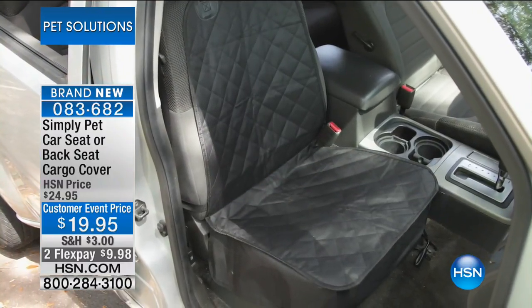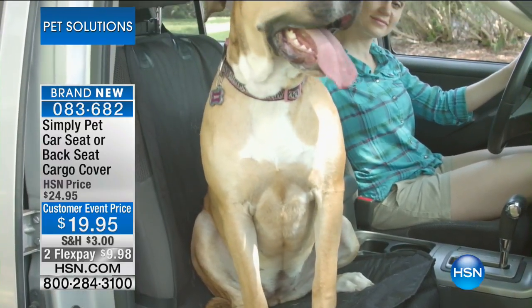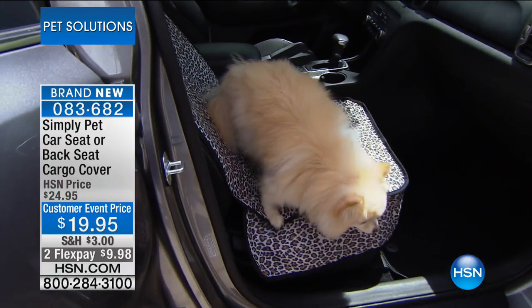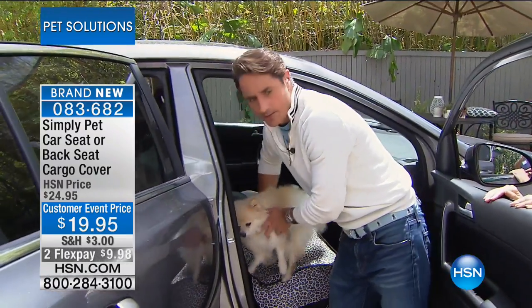So imagine you're driving with your dog, with your cat, or with any animal, or with your child. It protects the seats from muddy paws, from spills. And again, I think it's great also when you have children, after a baseball game, a soccer game, or the swim team. So Karma's going to want to jump out because the door is open, so let me grab Karma.